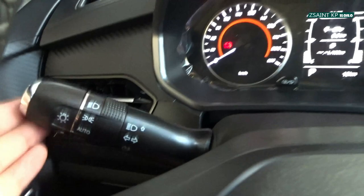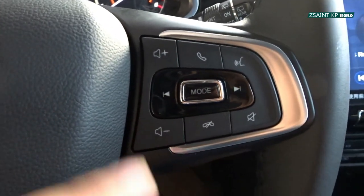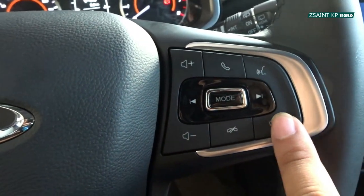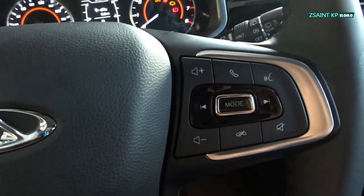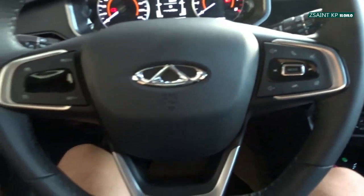Your lighting indicator controls, cruise control. Well, on the right side is your controls for your infotainment system. Got your volume button, voice recognition system, mute button, on hook and off hook buttons for your Bluetooth telephone menu, seek track, and your mode button right here. On the right side is your wiper controls. The steering wheel in this car gets a manual tilt, adjusting using this lever right here.